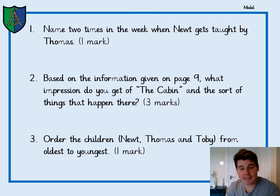Okay, so you should have read the text now. If not, make sure you go and pause the video and go and read it. We're going to look at some of these questions together. It says, name 2 times in the week when Newt gets taught by Thomas. So, have a little look at the opening part of the extract. What times of the week does Newt get taught by Thomas? So, he says that it happens after lunch and sometimes on Maker's Day after prayer. So those are 2 different times he's taught by Thomas.